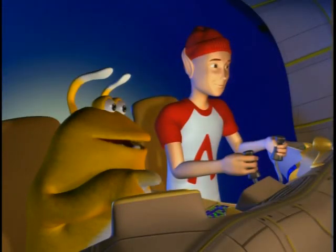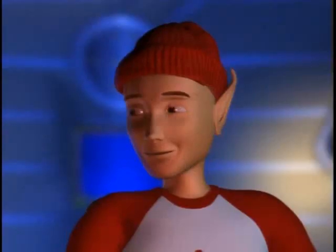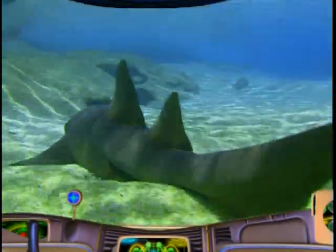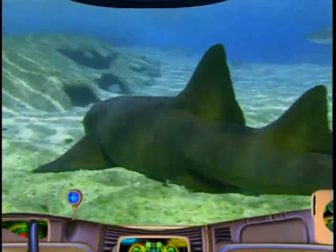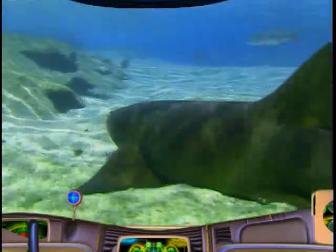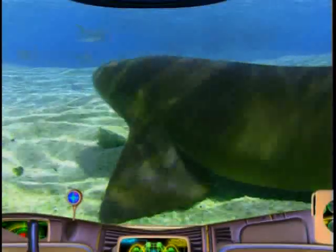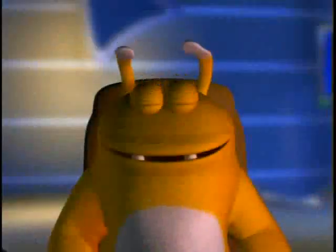Black fish that's sleeping ahead of us over there, Addy? That's a nurse shark. So it's a shark, is it? So how come it isn't moving then? Because it's sleeping. As it does all its hunting by night, it tends to sleep during the day, either on the seabed or in caves.